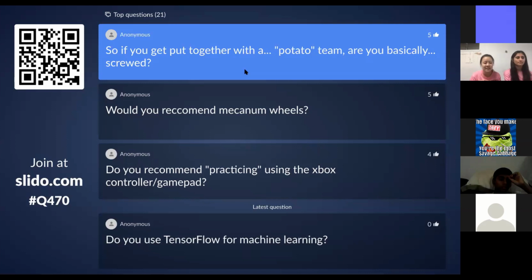unless you're extremely persuasive. I know there are some teams out there that are super persuasive. They have okay robots, but their team members are just really out there, and they get into the elimination matches. So that's where your reputation comes in, your brand comes in. If you're a pink team, you already have some reputation. But yeah, if you put together a rookie team, you are not basically screwed.